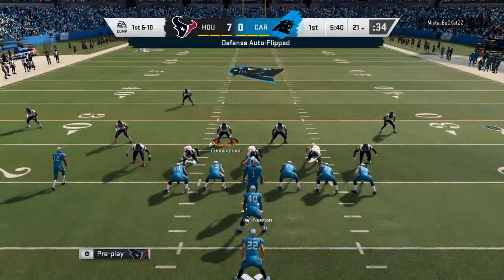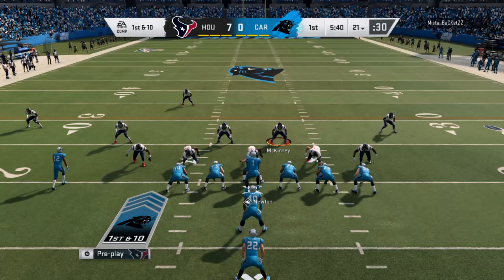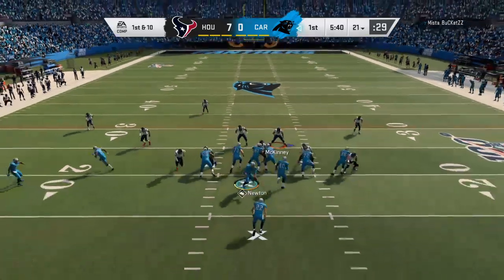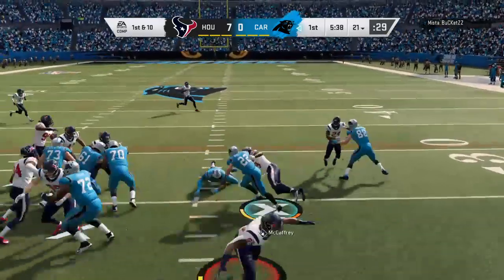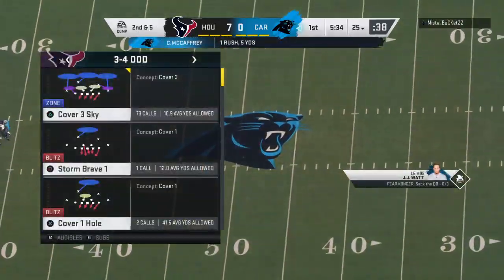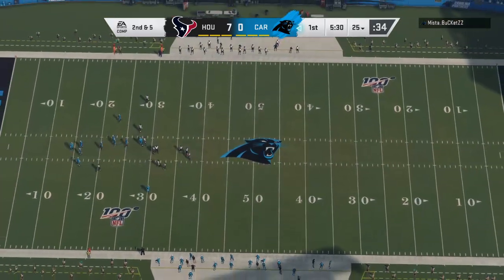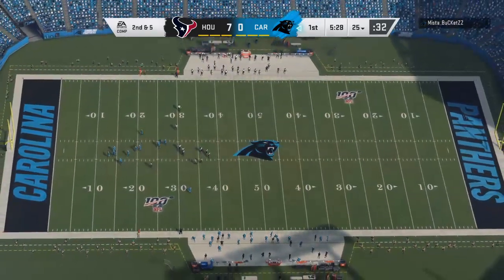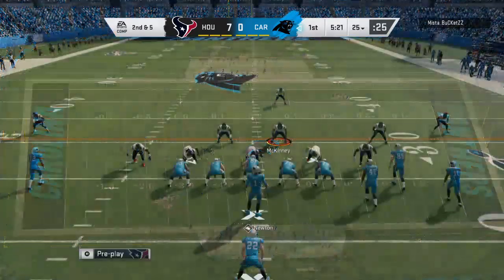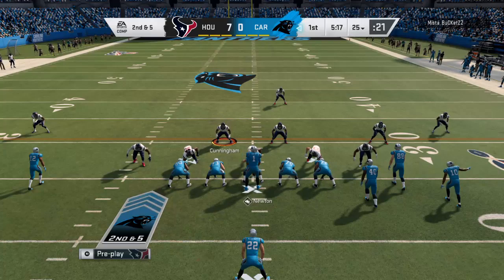So Newton and the Panthers come up now, 1st and 10 at their own 21. First carry for Christian McCaffrey, and he'll be upended after a gain of 5, up to the 25-yard line. I call that play a success. A nice inside run sets up a very manageable second down. A very solid gain on that play. Here's a 2nd and 5 now from the 25.